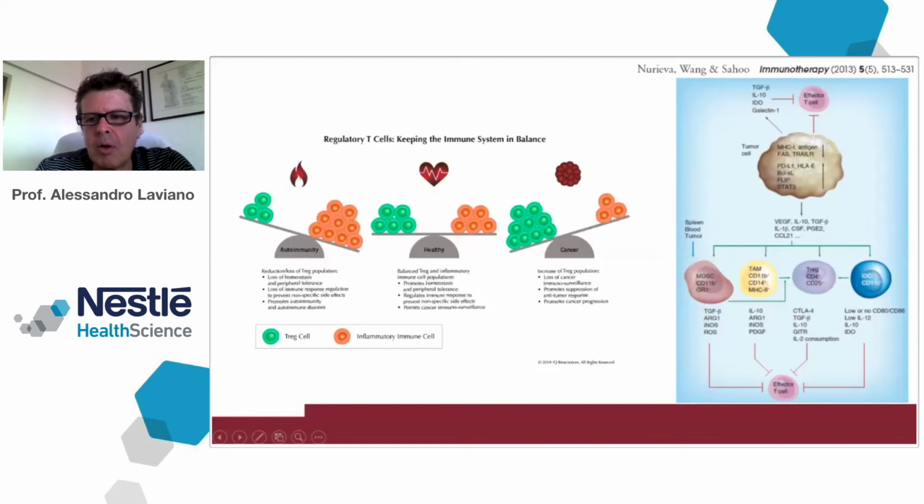which in turn block the effector T cell. So in the healthy situation, there is a good balance between T regulatory cells and the inflammatory immune cells. When the inflammatory immune cells have the prevalence, you have an increased risk of developing autoimmunity. Unfortunately, when you have an increase in T regulatory cells, the risk of developing cancer is increased.